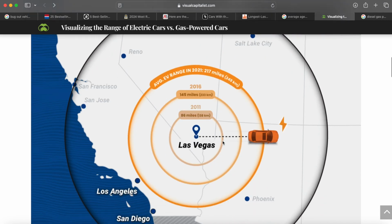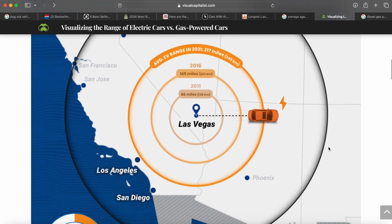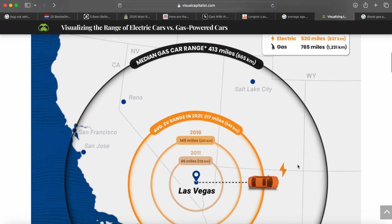And there's a map of Vegas to give you an idea of how far and where you can go if you're anywhere near Vegas, I guess. I don't know why they picked there. Maybe because all the EVs are in California. I know Vegas is not in California, but it's close.